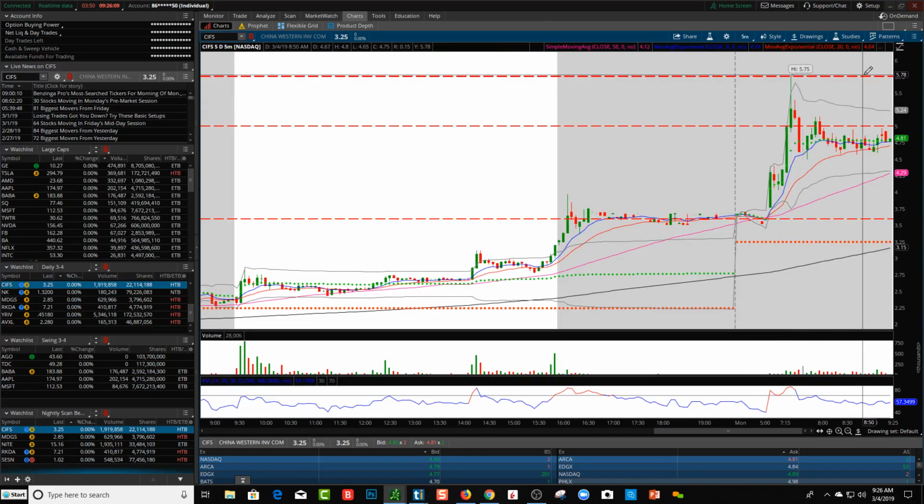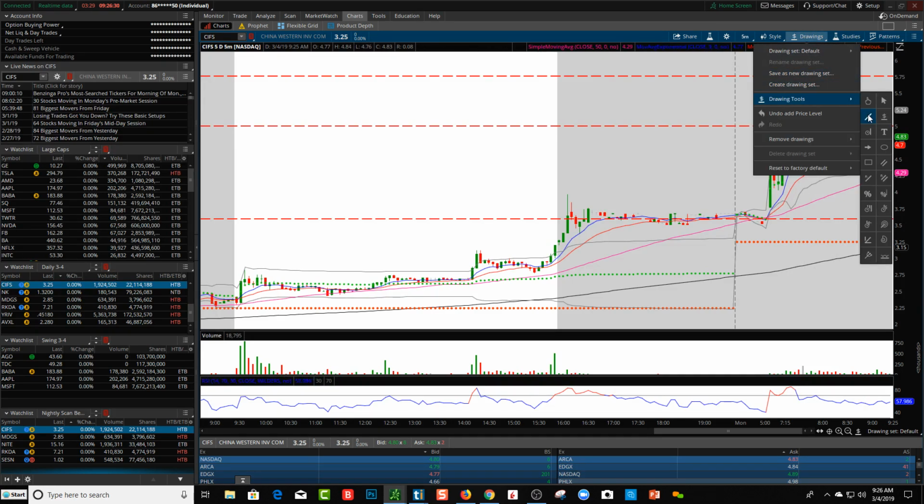Again, this is a perfect candidate for a possible double top failure. But again, you're a hunter of volatility as a day trader. So if this thing can pop up and you can get a quick scalp, just be careful, watch at the open and see. This is one of those that could easily pop up really quick and then dump down real quick.